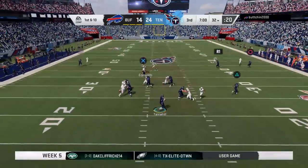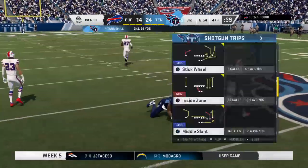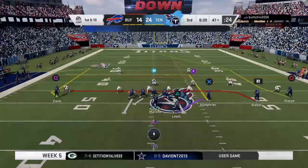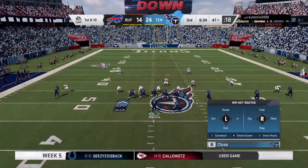On first and 10, Tannehill. And Walker with it over the middle. And he'll be taken down, but not before they work it across midfield. And a nice gain of 21 yards. So first and 10 now in Buffalo territory at the 47.